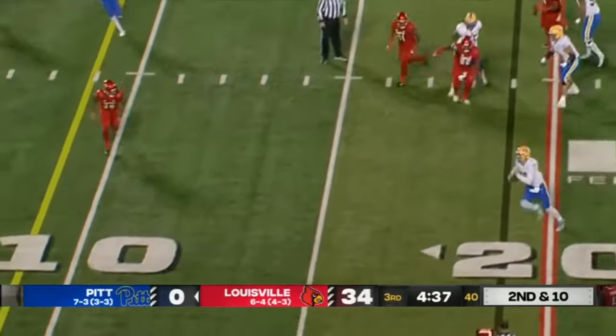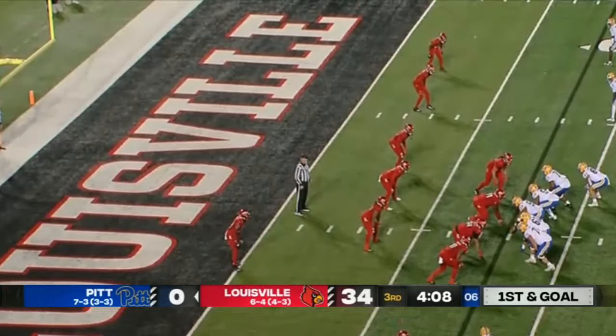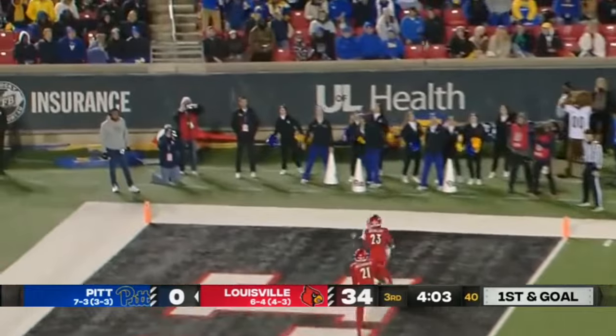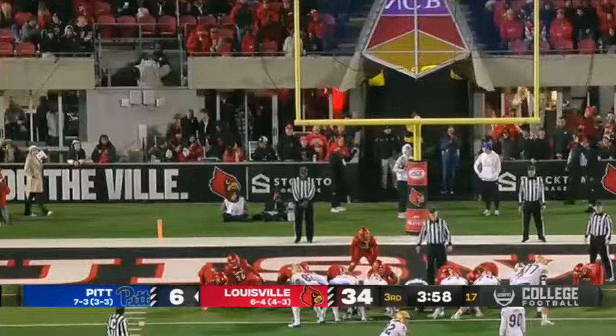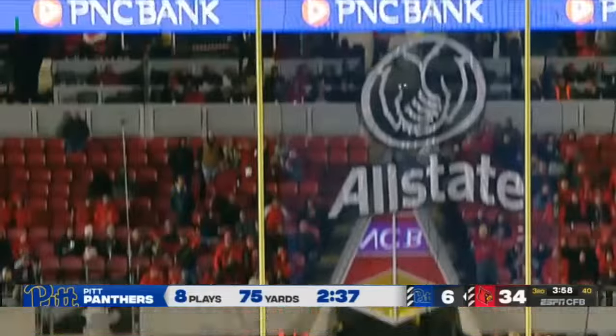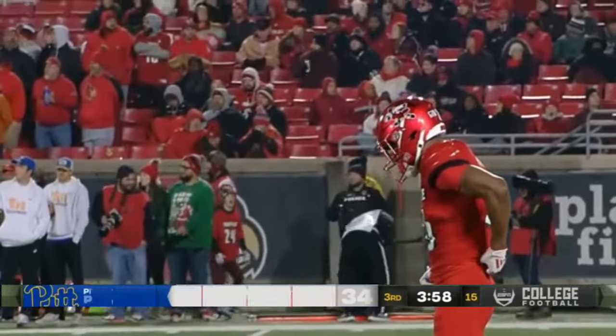Off of play action, Yarnell to run. Reed, you don't have great size outside at the wide receiver position for Pitt. Yarnell to the corner. You can see it on Yarnell's face. He's hurting. He was sacked 8 times a week ago against Clemson, and he's been hit plenty of times tonight as well, since the first series of the game.